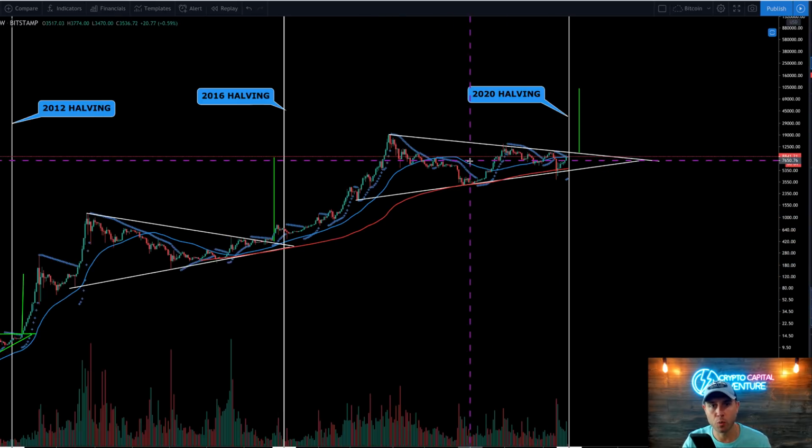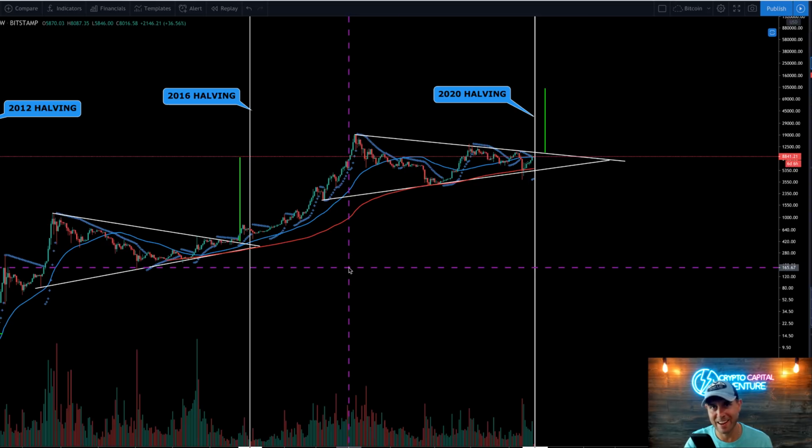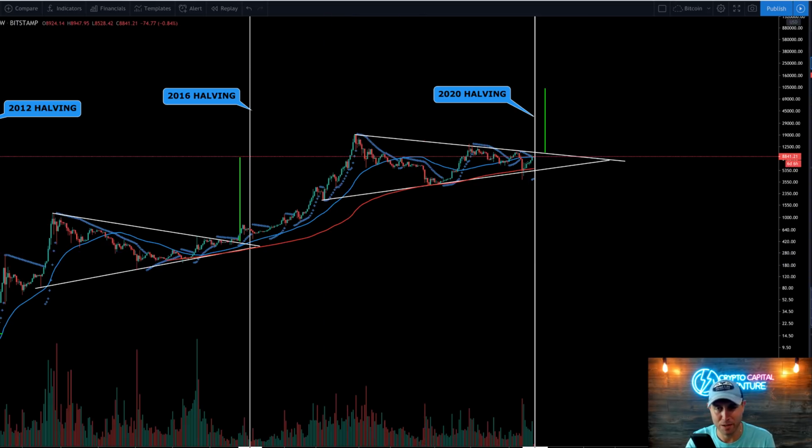And now, will it continue, right? Can our investments be so wise in Bitcoin that it continues and we see $100,000 Bitcoin?